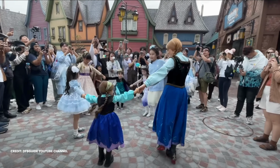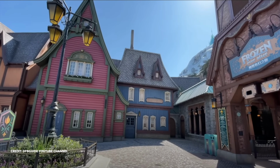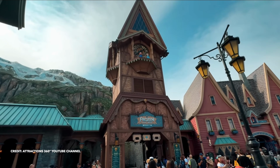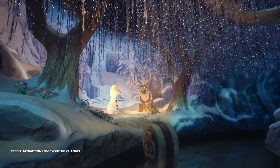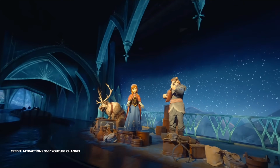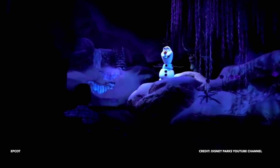And number 2, it's Frozen Ever After. There is a new addition to my top 10 rides following the opening of the World of Frozen Land in November 2023. In this dark ride, you'll sail through scenes inspired from the Frozen movie, along with the iconic songs like Do You Want to Build a Snowman and Let It Go. It is very similar to the Frozen Ever After ride in Epcot in Walt Disney World. This is a ride that is not to be missed.